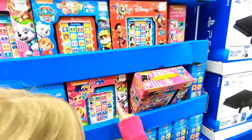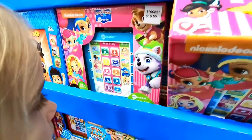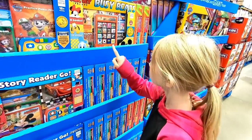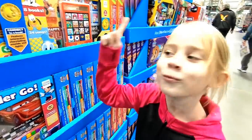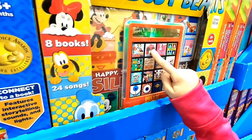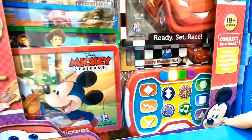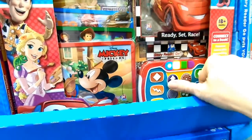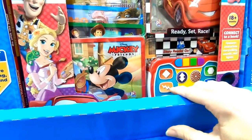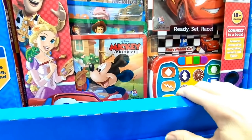To begin, press the button that matches the book you'd like to read. Story Reader Go puts you in the story.